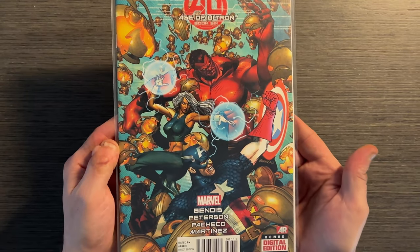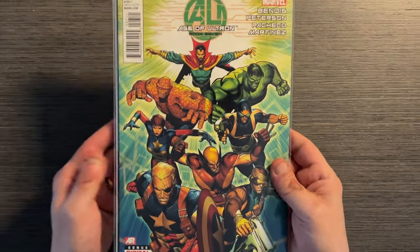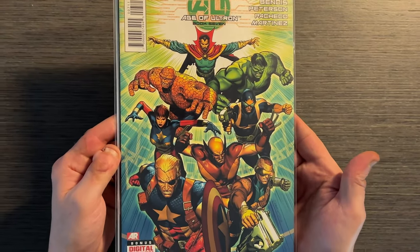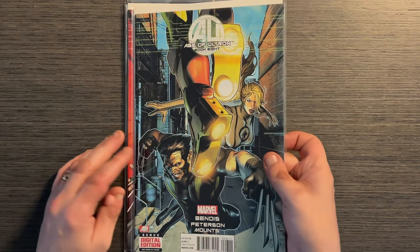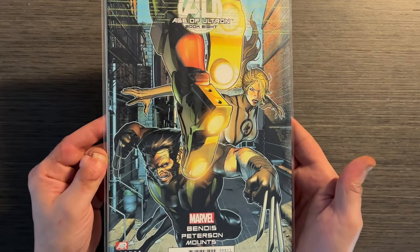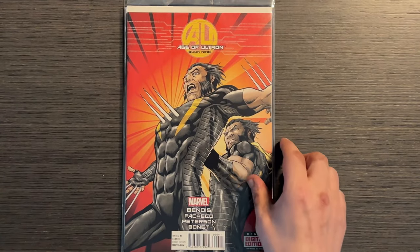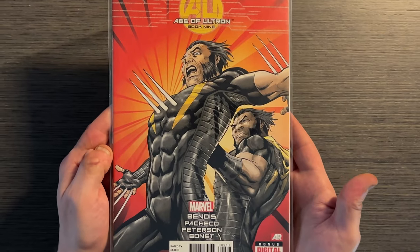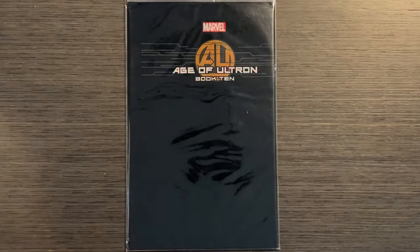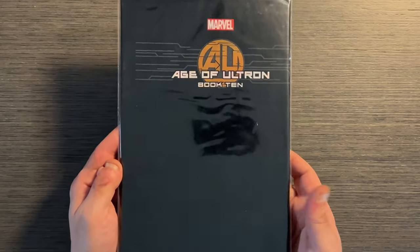Red Hulk. Captain America, Wolverine, The Thing, Doctor Strange, Hulk. Wolverine. In issue 10, the first cameo appearance of Angela in the Marvel Universe.